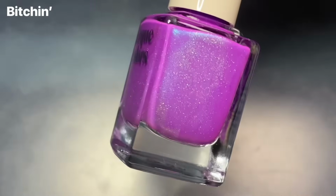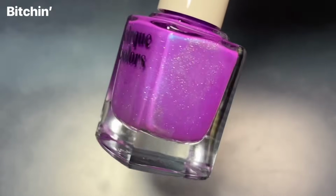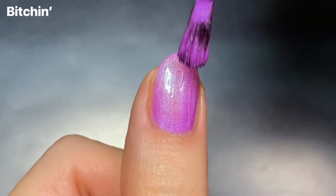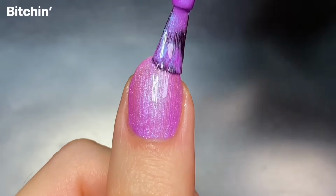The next shade we have is Bitchin, and this is a neon purple with a turquoise green shimmer, which I do not see the green. This is really picking up as like an icy aqua blue for me, but honestly, I absolutely love it.